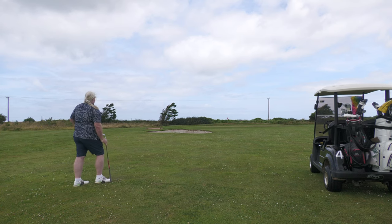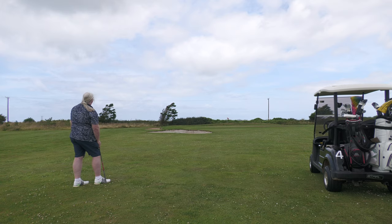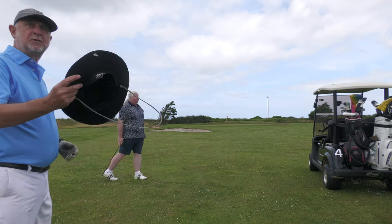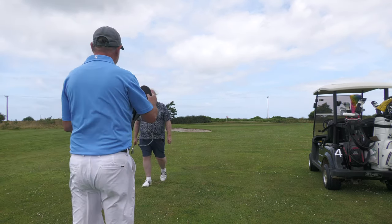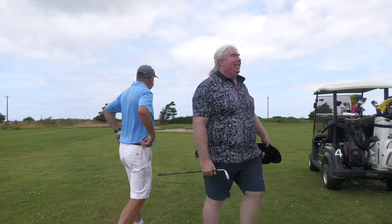That could work out very nice. Well played, Oggie. Just died at the front. Do you know, I reckon I can throw this onto the green from here. One's a bit short, one's a bit long. Can we see if we can reach the green with this? Yeah, you can frisbee it, it'll probably go over in the road.